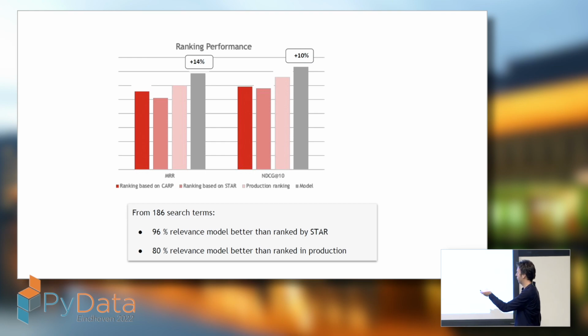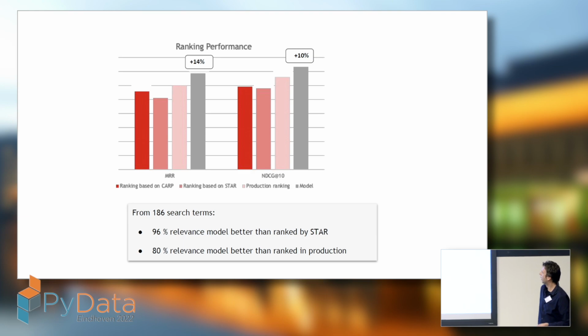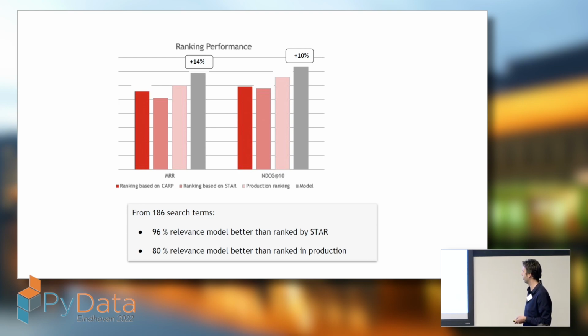And we see that indeed we structurally outperform all these baselines and the actual production rankings that are used, both in MRR and NCG, which are the metrics that we look at. So this is a pretty good way, I think, of making sure that we can balance this boost factor and actual relevance to the customer in some optimized way.